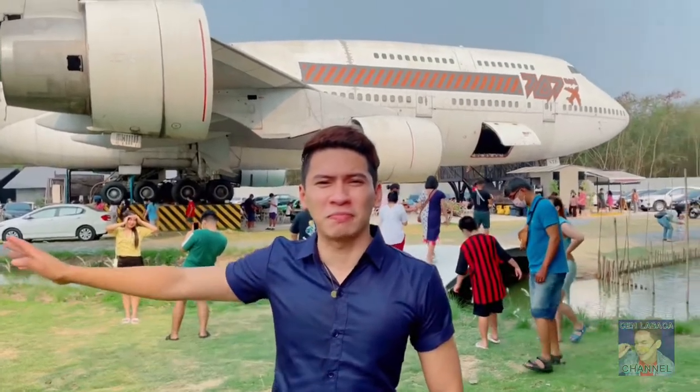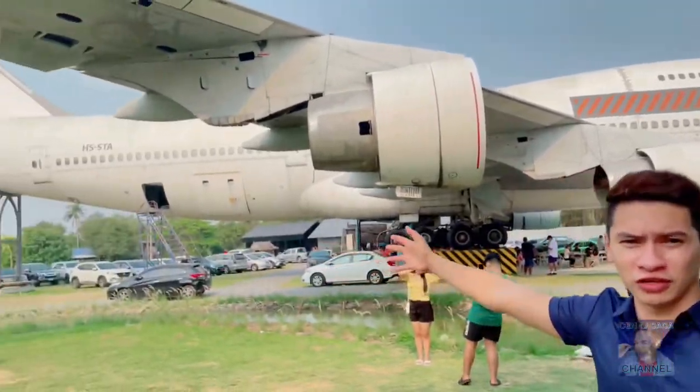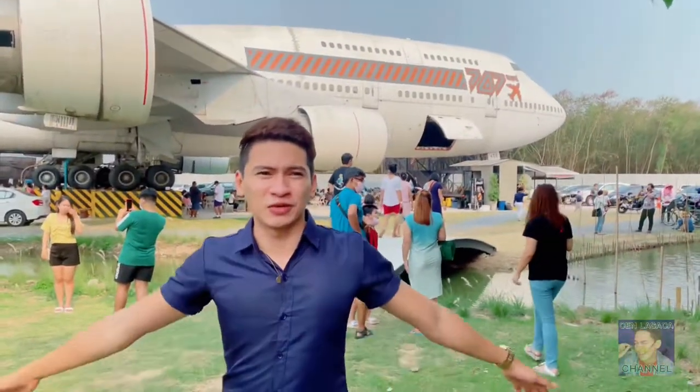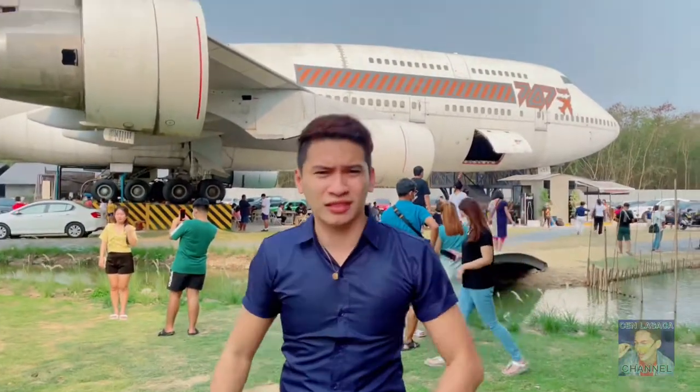As you can see at my back, this is the full view of the airplane, the 747 airplane. Okay, so this is my perfect spot, right here where I'm standing.